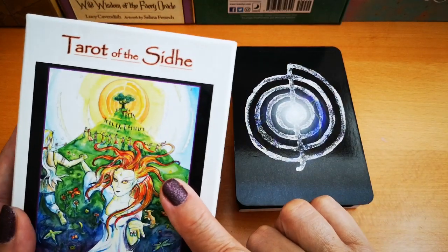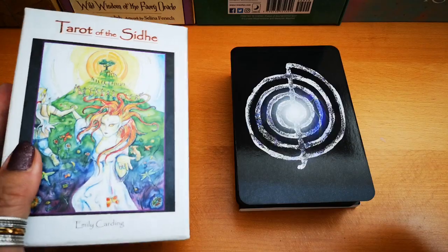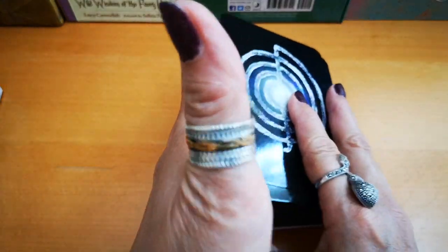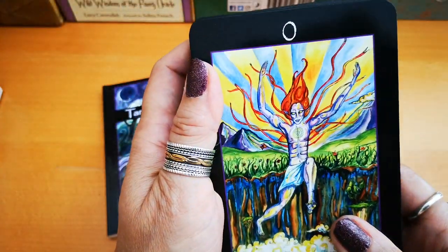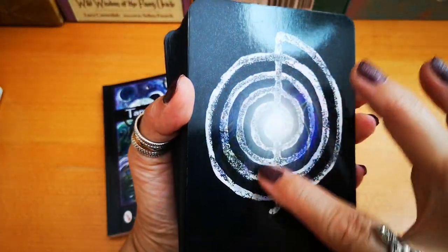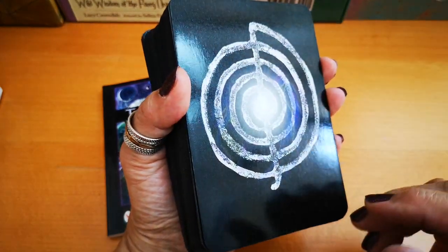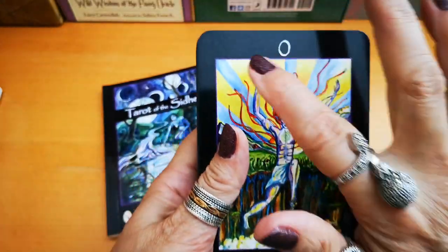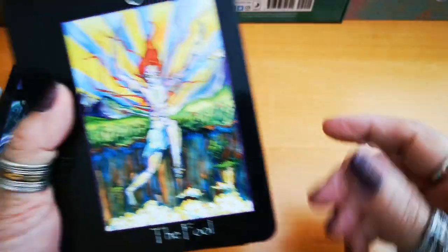Carding. And this, in my point of view, is one of the strongest and most powerful decks talking about the Sidhe. It's a very beautiful deck, very nicely done, and she's really a genius. The cards are so nice. They have this black back, and this is the glyph of the Sidhe, where it represents the energy she wants to activate.